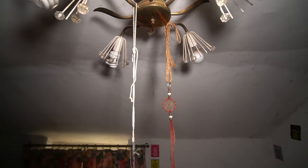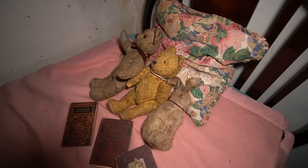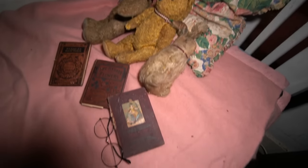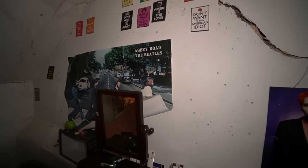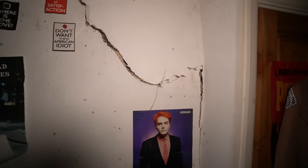All papers in there, but we're not going to go through that just in case there's addresses. Dream catcher hanging from this light. Look at these teddies though. Some books, glasses. Just old stickers from bands, I think. The Beatles.